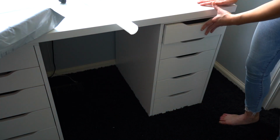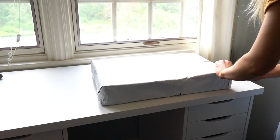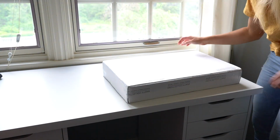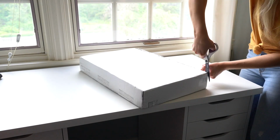So I like to lay them flat to flatten out. And here is the Vanity Collections Pack of 5 package. So I'm going to unbox this and I'm going to show you the assembly process of these divider sets and where I prefer them in each drawer.